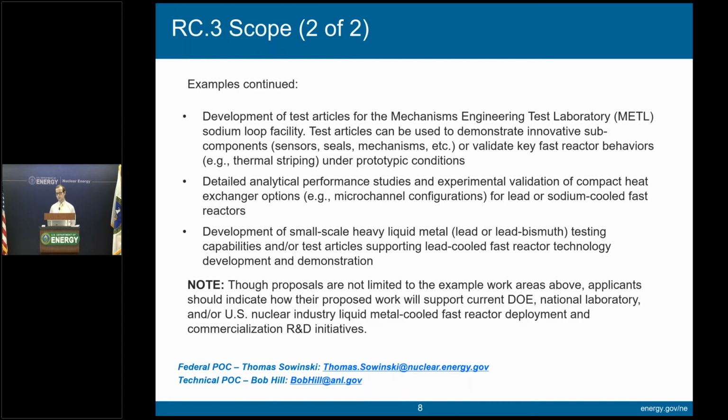The text of that scope has not been released yet, and will be released with the final FOA, but there'll be more details there. I believe it's more computationally focused to support the experimental program. Understand.